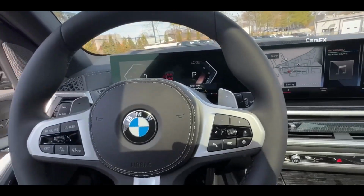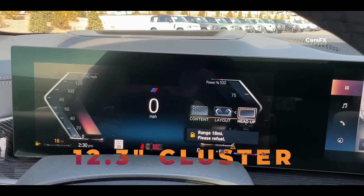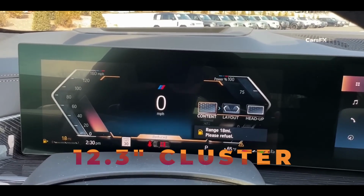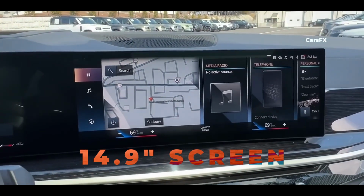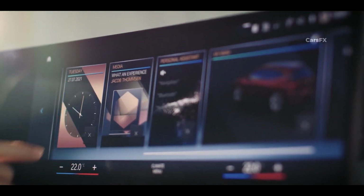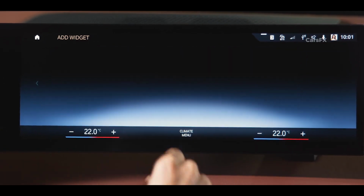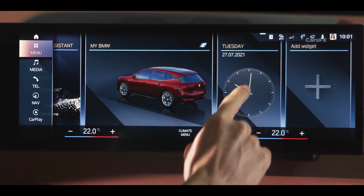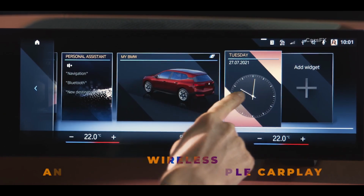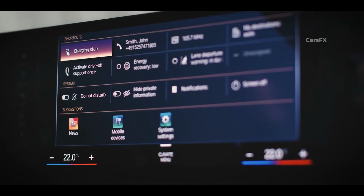As for infotainment, you are faced with a curved wall of display screens that span two-thirds of the dashboard. A 12.3-inch gauge display and a larger 14.9-inch touchscreen provide access to BMW's iDrive interface. The X5 originally launched with iDrive 8, but will be updated to iDrive 8.5. Users can also control the system via a rotary knob on the center console. Apple CarPlay and Android Auto are both standard, as is wireless charging and a 5G Wi-Fi hotspot.